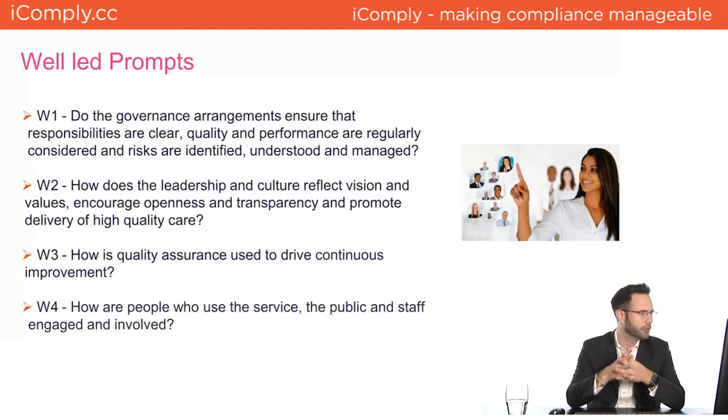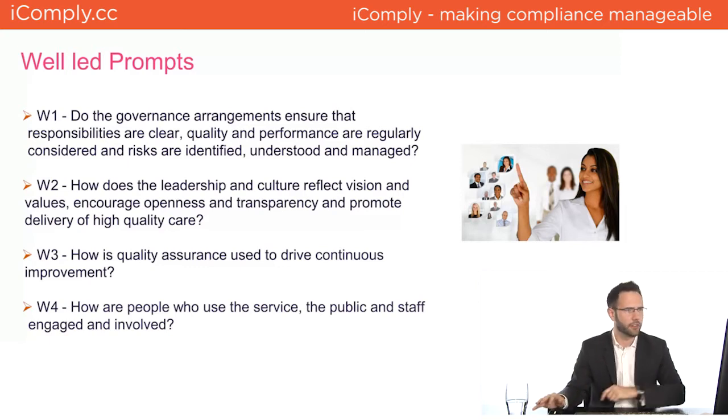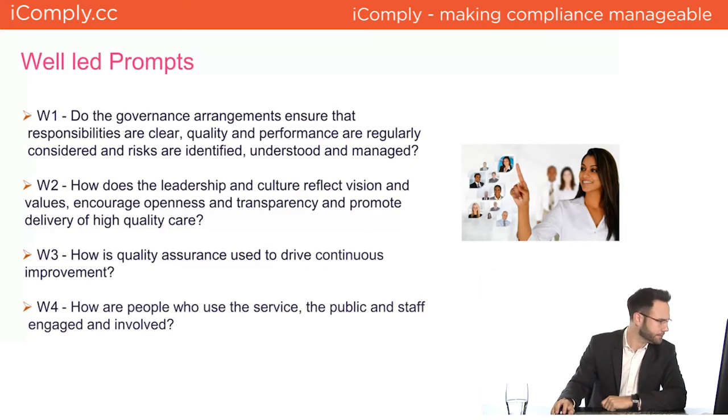How are people who use the service, the public and staff engaged and involved? So this is to do with your satisfaction surveys, to do with if you have a staff satisfaction survey. If you're an iComply member, it's an optional activity, highly recommended that you do staff satisfaction surveys so your team feel that they're listened to. And we'll see this on the next few slides of how they're looking at this.